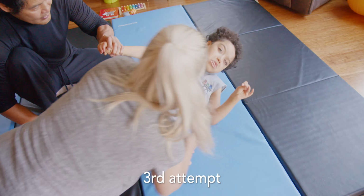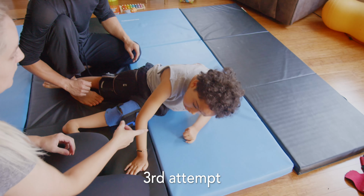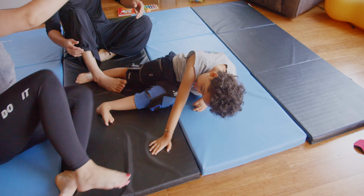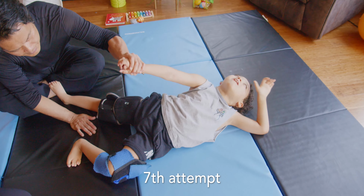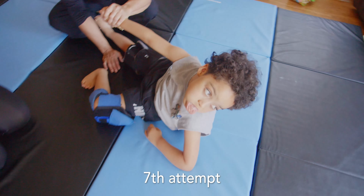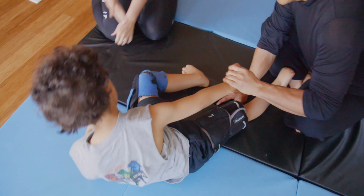Since gene therapy, sitting up from the floor and four-point position have been movements that Jamell has been working on without success. Strength and balance have been the issue, and today, with a few weights on his legs, we're trying to see if he can do it by himself one last time. The effort is the result of hundreds of repetitions where he did not succeed, but today is different.